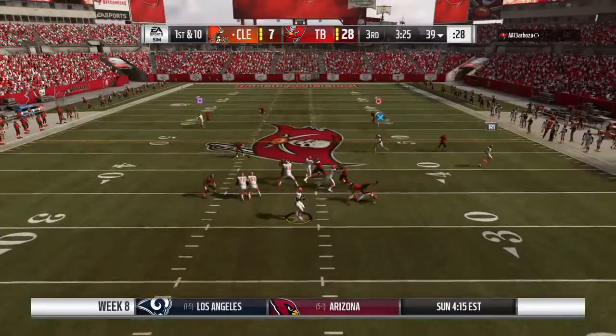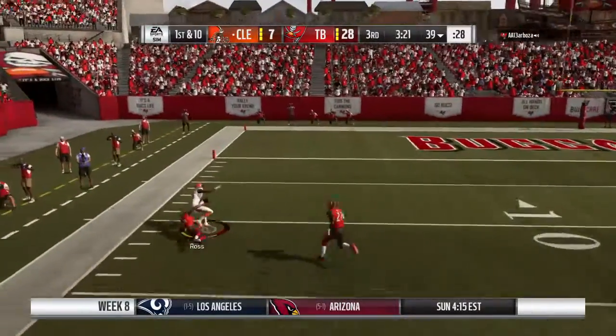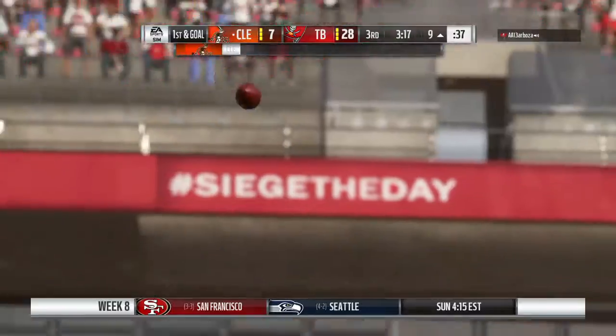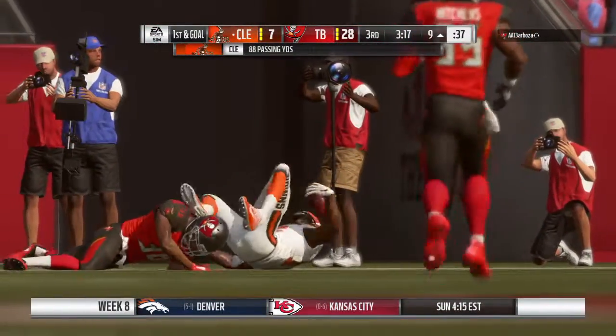On first down, Wentz. He's going to go for a big play downfield. It's caught at the 10. And he gets this down deep into Tampa Bay territory. A big play that time for Cleveland. 51 yards.